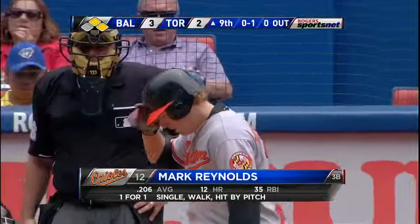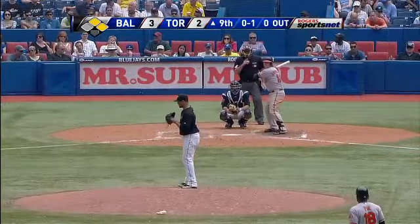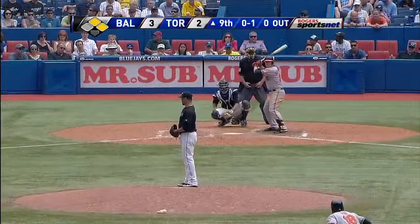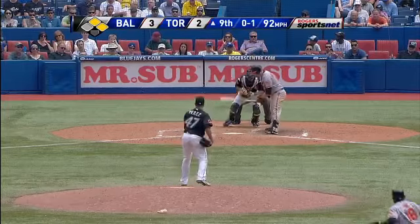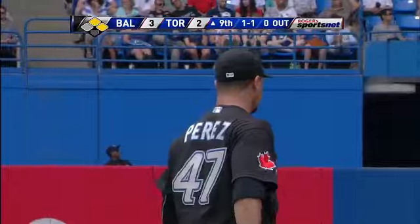Reynolds has been on base all three times. He walked, was hit by a pitch, and he's also singled. The Jays have turned three double plays here this afternoon. Inside pitch. Ball and a strike.